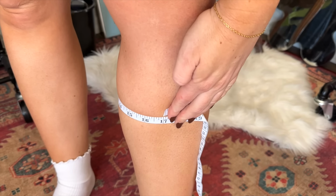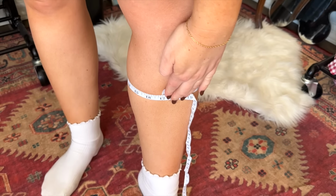Can you see that from there? No, you cannot, but you can see from this angle. So there we go. 17 inches.